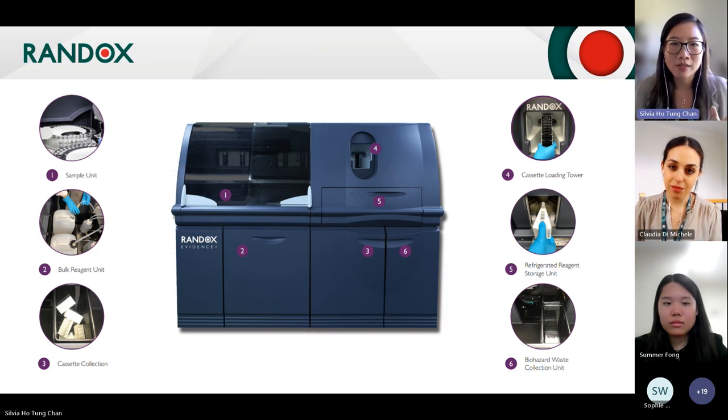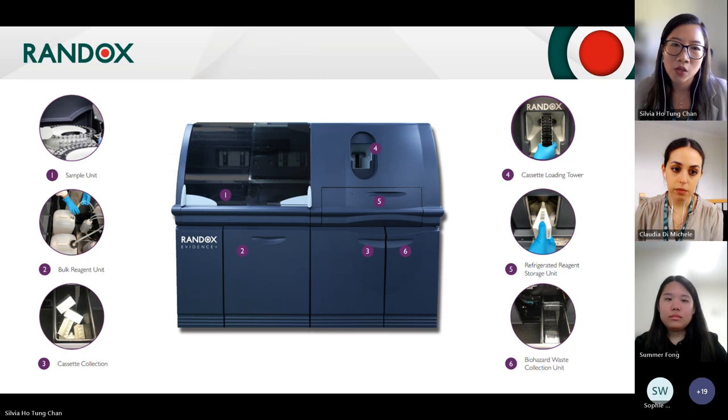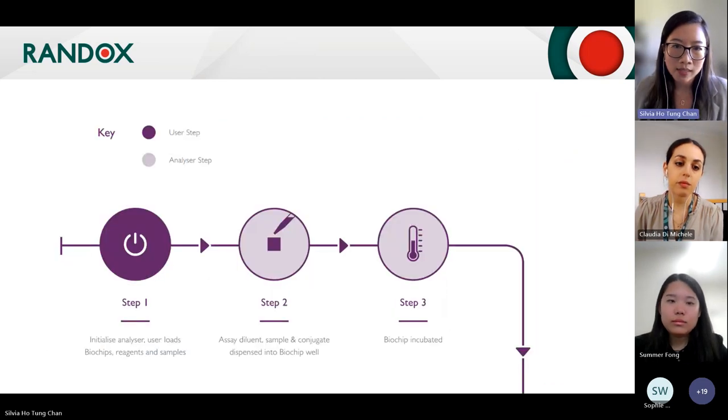So the whole process is very simple. You first need to load your sample in here. Then you can put the cassettes and your reagent in here. Then you can start the run and walk away. Later on, I will show you a short video to demonstrate the whole process. So that is it for our user steps.